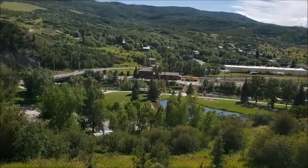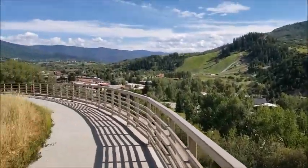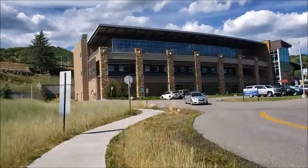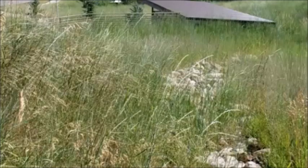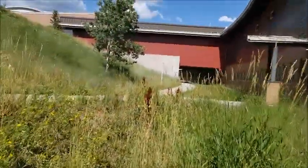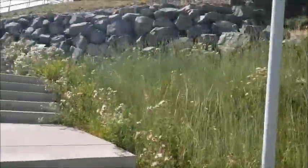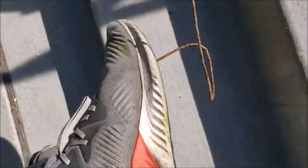Alright, coming up to the college here. See the library below, the river below, the main town that way, all the ski hill. Looks like they're still working on it. There's quite a few people here at this hour. So I had to go through the grass. They don't really have a direct access. I have to walk all the way to the right side to get to this. Whoa! What?